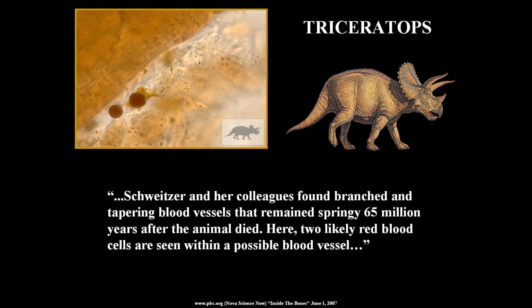Now, the picture that you see over to the left here came from a Triceratops. It says Schweitzer, now that's Mary Schweitzer, and her colleagues found branched and tapering blood vessels. Listen to that, guys. Found branched and tapering blood vessels that remain springy. Here we go, guys. 65 million years after the animal died. Here, two likely red blood cells are seen with a possible blood vessel. It looks like it to me.